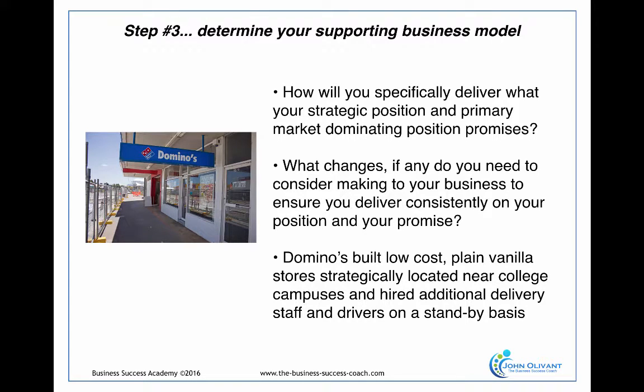To achieve this, Domino's built low-cost plain vanilla stores strategically located near college campuses and hired additional delivery staff and drivers on a standby basis. Together, these innovations allowed Domino's to meet and often exceed their primary dominating position.